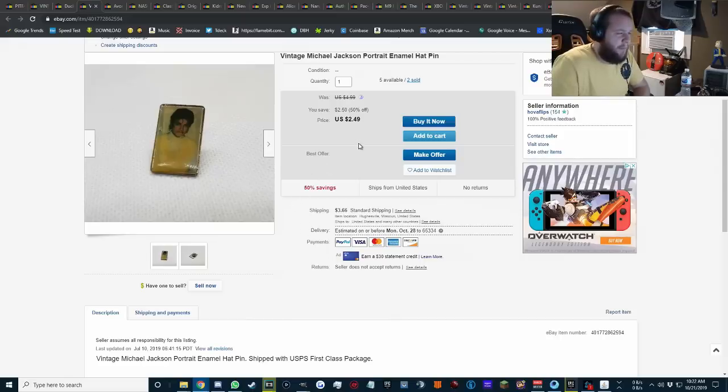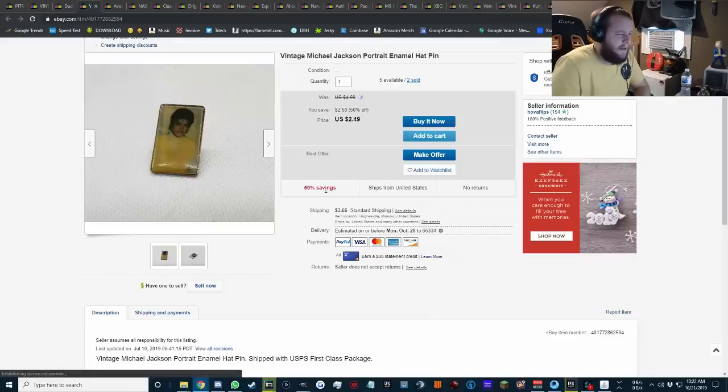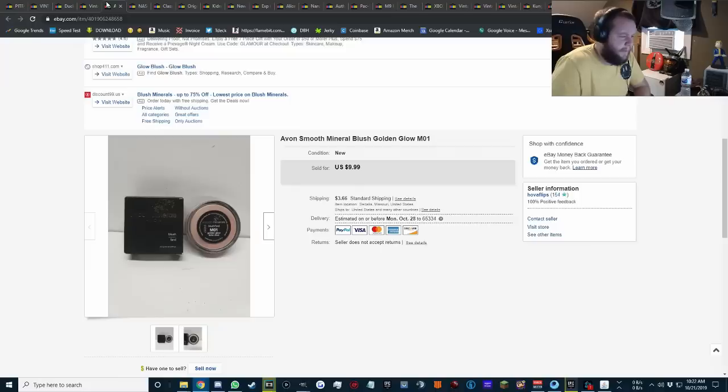Michael Jackson portrait hat pin. I'm still shocked when these sell, because you can barely tell it's him, and they're just weird and kind of creepy, especially with the documentary and stuff that's come out since his death. Maybe that's why people want these now. I'm not sure, but I've still got 5 of these. 2 of them have sold, and they're kind of creepy, but kind of cool at the same time.